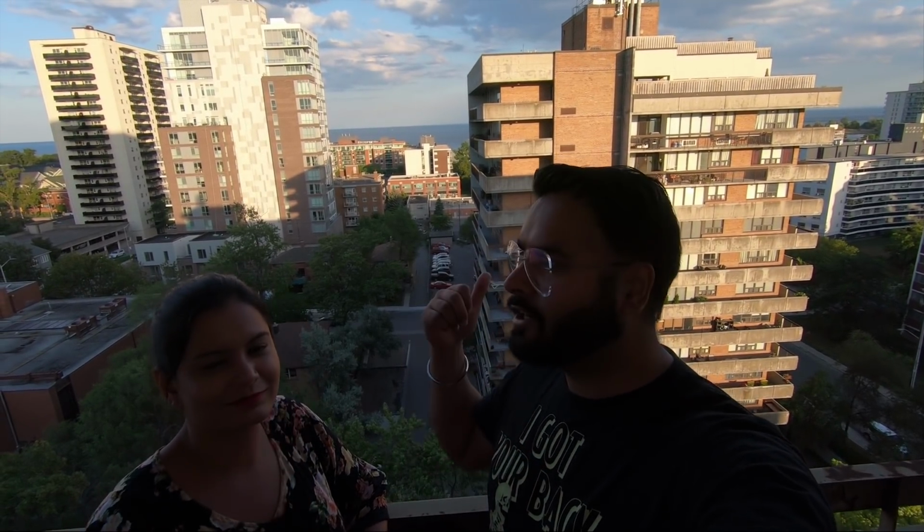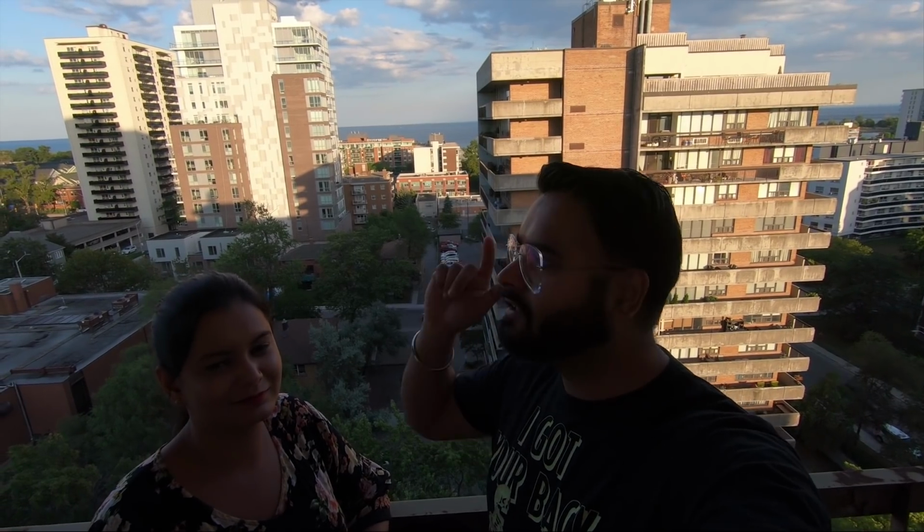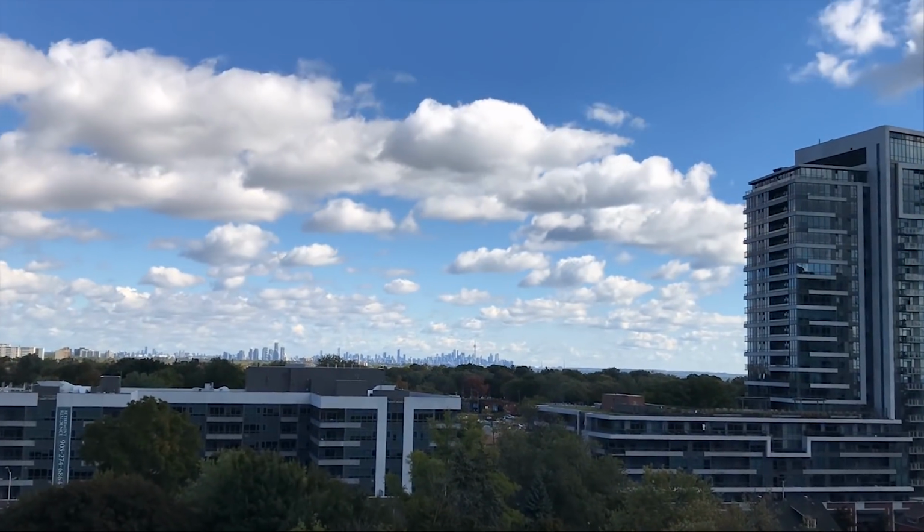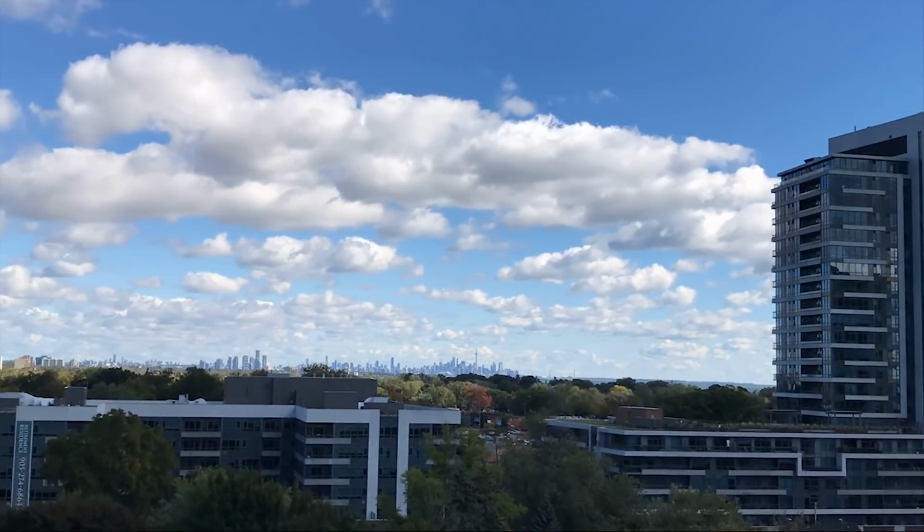So as you can notice, there is a lake. This apartment is on the lakeshore, and the benefit of having an apartment on the 11th floor is that you get a lakeshore view and the skyline view of downtown Toronto. I'm not sure whether you will be able to see or not, but we can see the CN Tower and the skyline of downtown Toronto from our apartment.